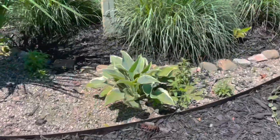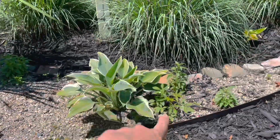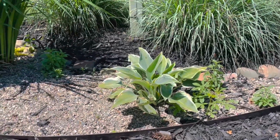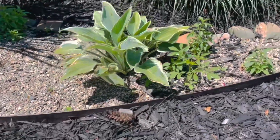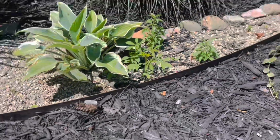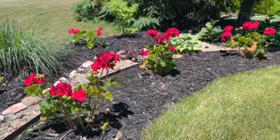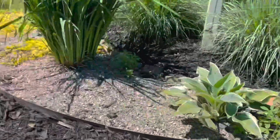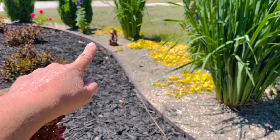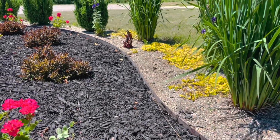And then I do have some volunteer blue salvia that's popping up here. I planted it a few years ago and it just keeps popping up, so I let it go because I think it's pretty. And then there's another little volunteer cleome right there, which I'm gonna let go too because I think those are pretty. But yeah, I'm gonna deadhead all these geraniums, and then I'll probably plant maybe coneflower, lavender in there, and we'll see how it looks.